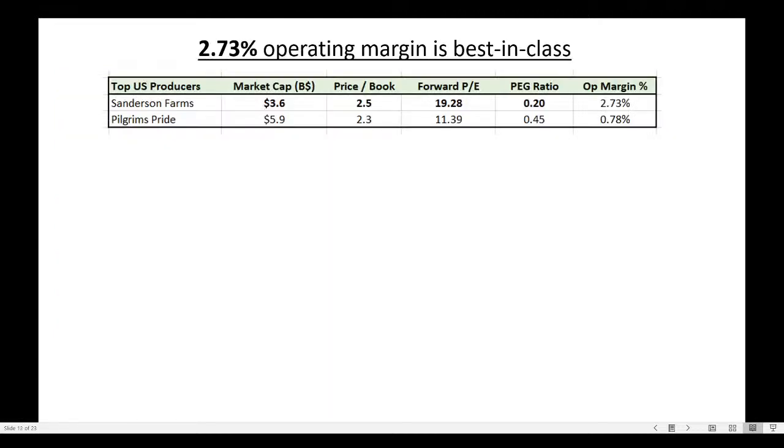So I think the most obvious answer is Sanderson Farms is the most efficiently operated chicken manufacturer in the United States. It has a 3% operating profit margin, which doesn't sound very high and is not very high if you look at, let's say, a tech company or many other companies. But commodity companies tend to work on very small margins, and so 3% is quite significant. In fact, it's 3 times the operating margin of its direct competitor, Pilgrim's Pride.